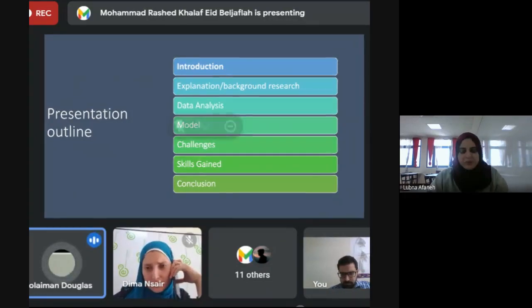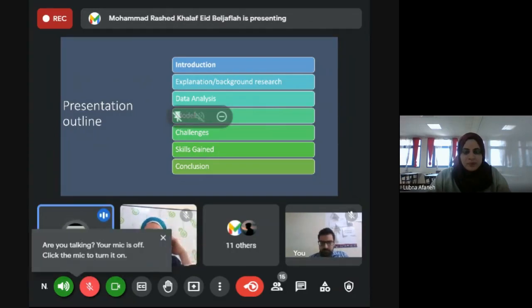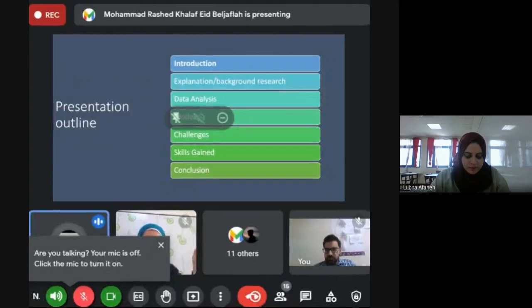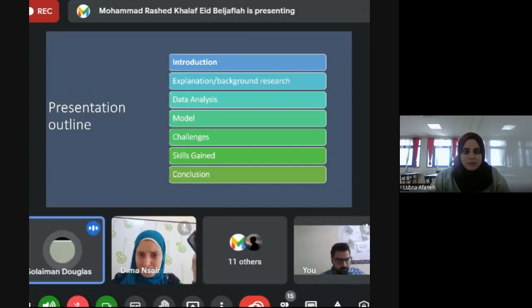So our outline, these are the objectives that we will be trying to achieve. We're going to introduce our topic. I'll give you a brief explanation and background about the research. Then we have some data that we'll analyze. We have a model which we'll talk about. We'll give you some challenges that we faced, or hardships throughout the project, and the skills we gained both personally and academically. And then I'll conclude the presentation.